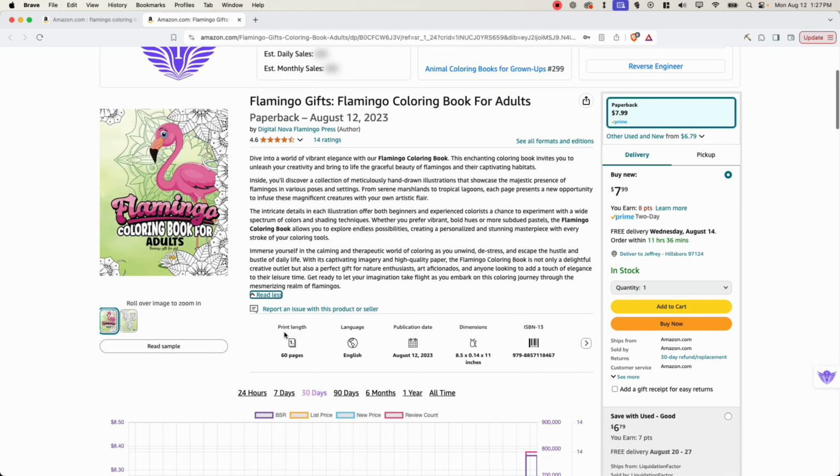So this book is a fairly short book. It has only 60 pages, which is telling me that it has about 25 to 30 coloring images, and it has a size of your typical 8.5 by 11 inch coloring book.